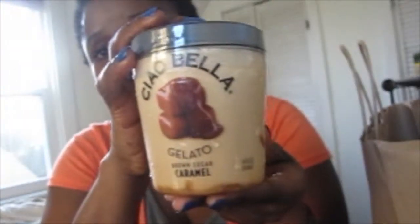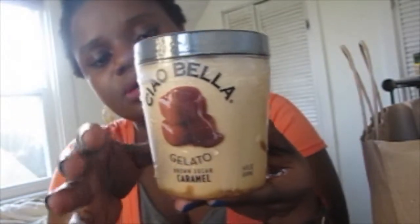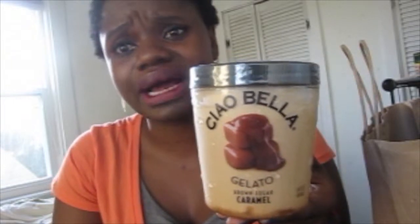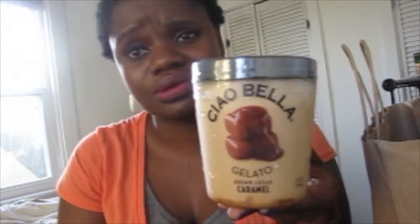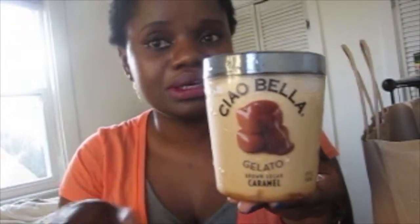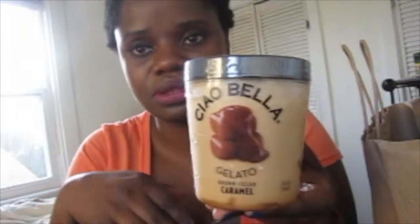And then finally I got the brown sugar caramel gelato as well. Can you see that? It's quite liquidy right now. It's been about a couple of hours since I bought it, since I had to travel back. It took me about 3 hours to get back from work because I was out of town, so it's a little bit liquidy. That's why I got back from work and I'm making the video immediately, so I can go keep this stuff in the refrigerator. It's had a long day.